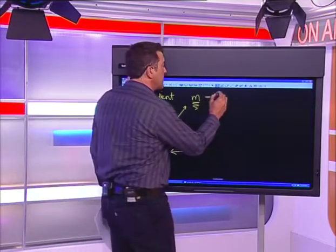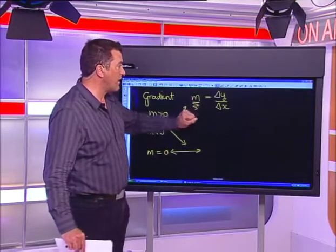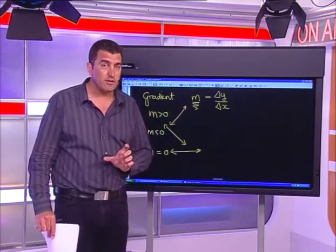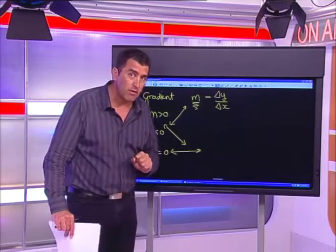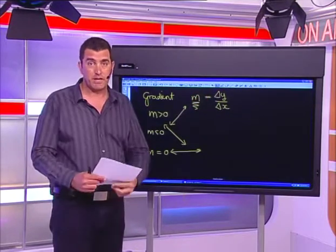Our gradient is the change in our y value over the change in the x value. Now, folks, that little triangle, we call it delta. Mathematically, it means the change in. So there are two y values that you need to find the change between, and they are based on the two x values. That gives us the gradient. What determines that this gradient is 0 is based on the idea of a fraction. If the top part of the fraction is 0, the gradient becomes 0.